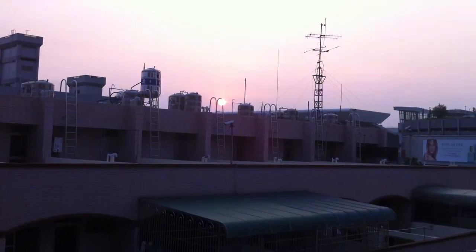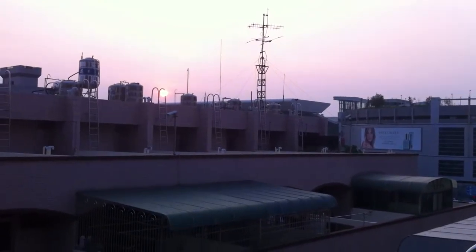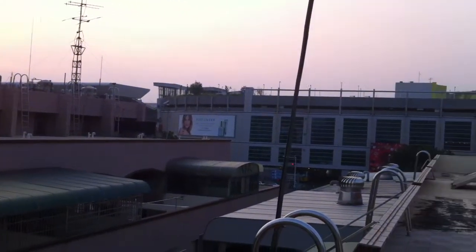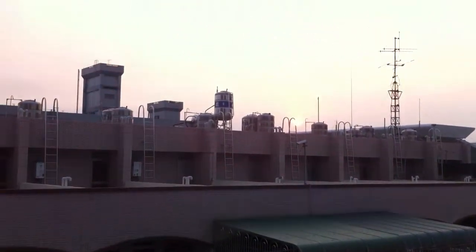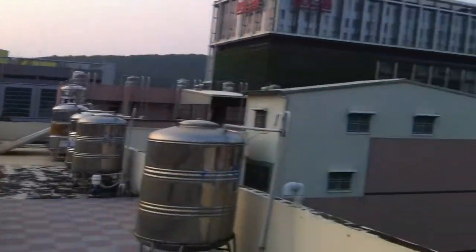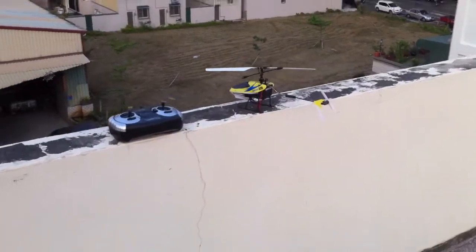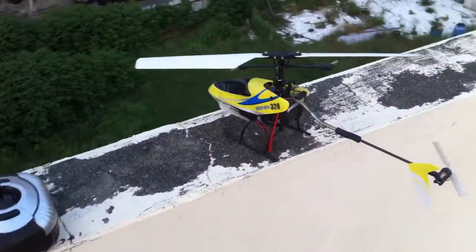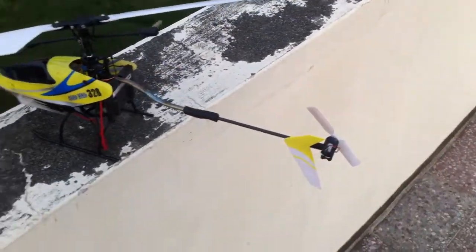Alright, this is the rooftop of my house in Kaohsiung, Taiwan. And it's a sunset right now, as you can see. And we're going to try and fly a Solo Pro 328 from up here. I've checked everything, it seems to be in good order on the helicopter. It is windy up here today though.